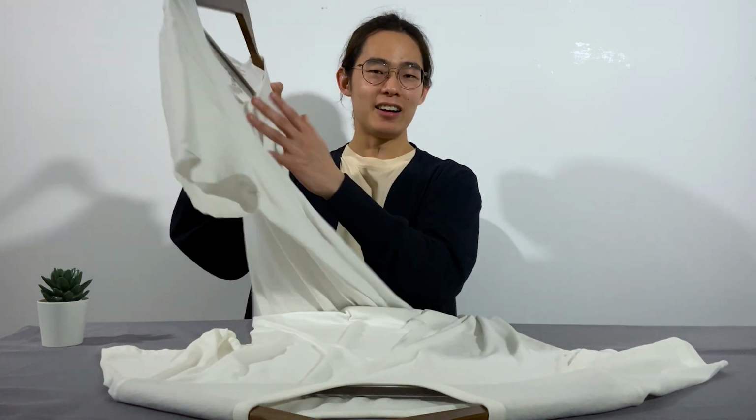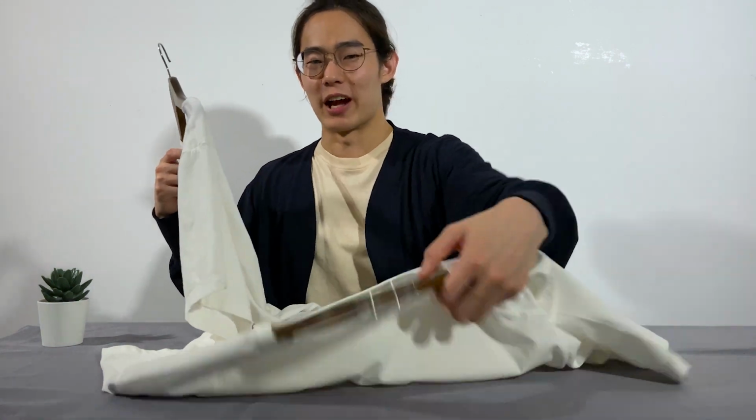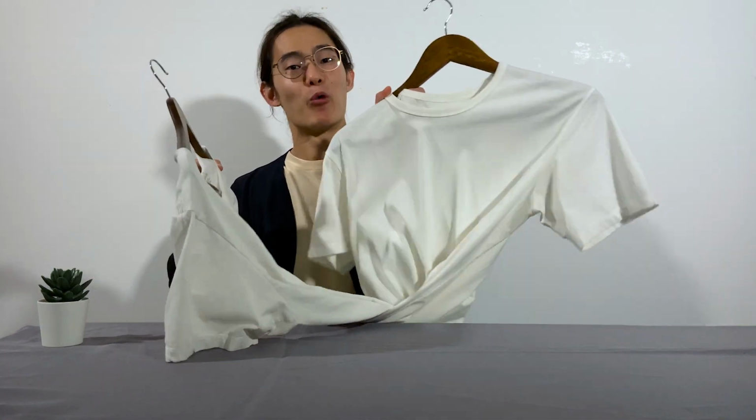Basically, there's no neck detail for the Costco one because I cut it off. But when it was there, it wasn't this clean. It wasn't like this. If it was like this, I wouldn't cut it off.